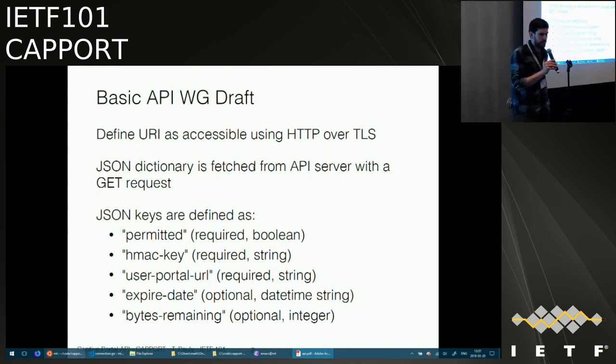The expire date, which is an optional field, our best guess of when this captive portal will close on you. And the bytes remaining, which is essentially the byte-driven rather than time-driven form of the same thing as the last, of when you're going to get captivated. So that's essentially what it has right now. Fairly straightforward, just kind of the minimum set of things we think the API needs to have.